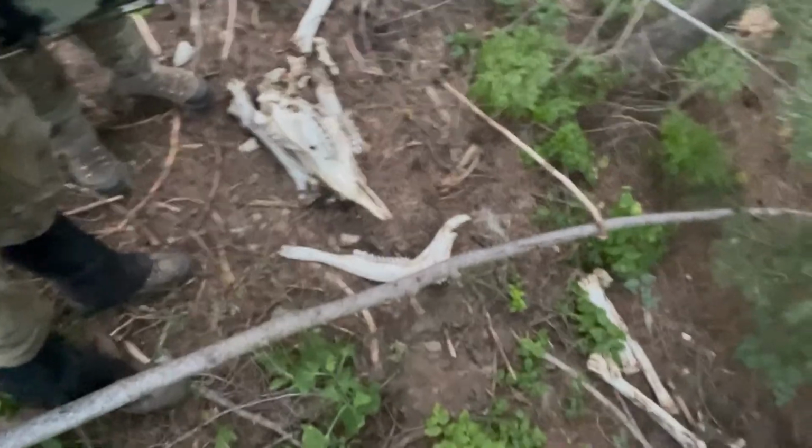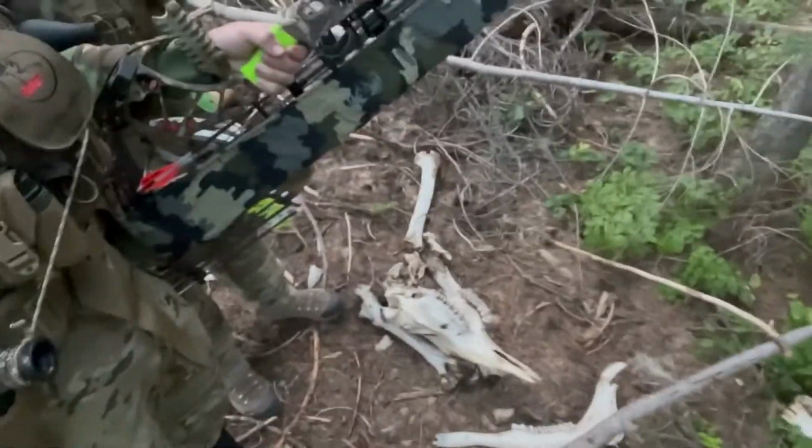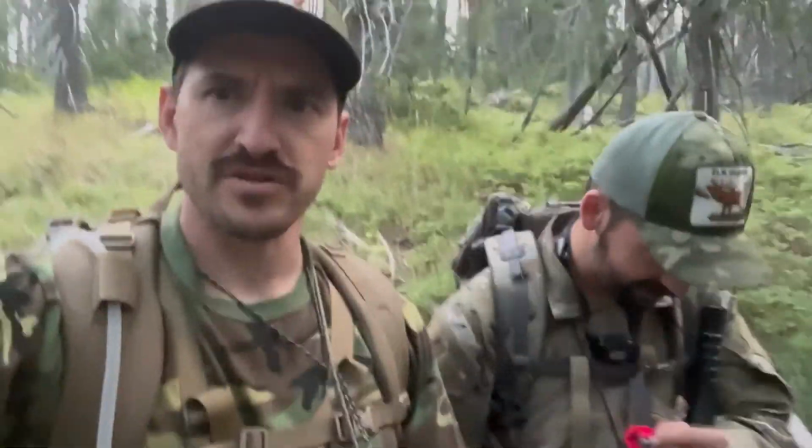But right now, we've actually entered into a dead moose. Still got a bunch of hair on the ground, but probably just a season ago. It's a bull moose, but it had dropped its paddles prior to being killed. So they're not around here. Nothing cool to find.